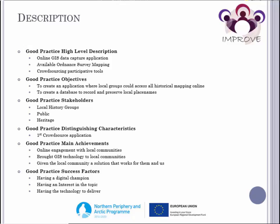So I'll just go in now to the rest of the structure of the webinar and start here with a high-level description. Basically, this system is an online GIS data capture application. We designed this to replicate what people were doing with paper maps originally, basically putting a point on the map and attaching the name to it, recording the name. The good thing about the GIS system, though, is that the name is recorded in a database. It's archived, it's captured, it won't be lost.